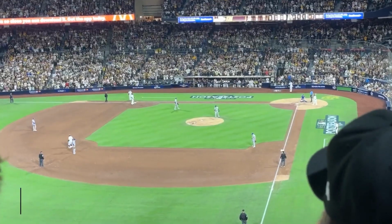Okay, this might be obvious to a lot of people. There's a couple things you can do here for sporting events here.